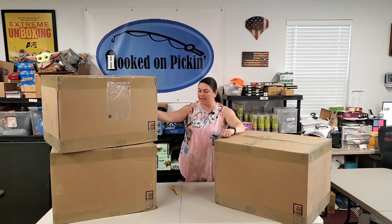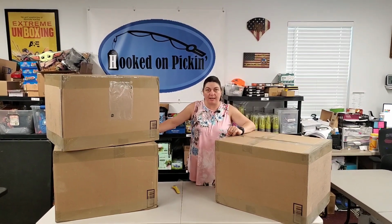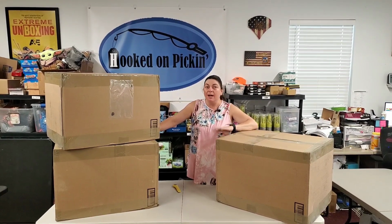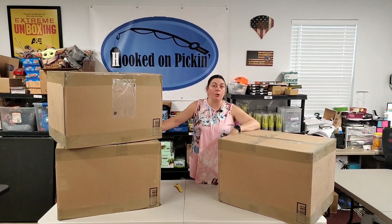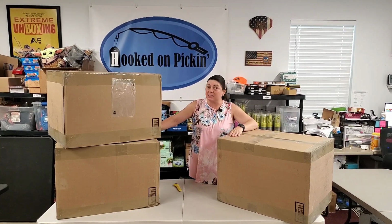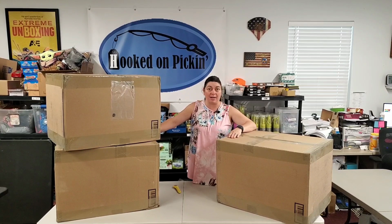I have got 3 888 lots of liquidation Amazon Overstock. So I paid $445 for all 3 of these boxes. I'm hoping to get some multiples in here so we can list them on the store. Make sure you stay tuned to the end. We'll be pricing everything and showing you how much it is on hookedonpickin.com. But we're going to open up each box and find out what unique, interesting items did we find in Amazon Overstock.